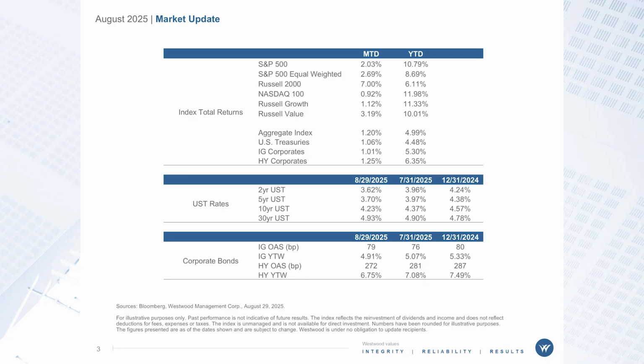Corporate bond spreads were mixed in the month. Investment grade spreads were modestly wider, going from 76 to 79 basis points, while high yield spreads on average were a little bit tighter, going from 281 to 272 basis points.